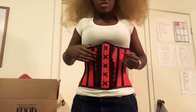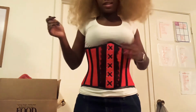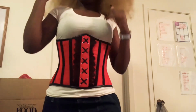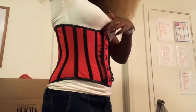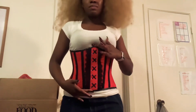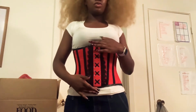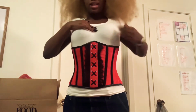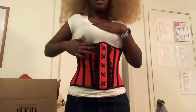But outside of that, it's really cute. I'll probably have to iron or steam this down because it's bent up. But I do love this. It does the same as the other one where it curves up 11 inches in the back. This one's about 10.5 in front, so this one is a little shorter in front. And you can tell that the curve is not as dramatic as on the other one, but still there.